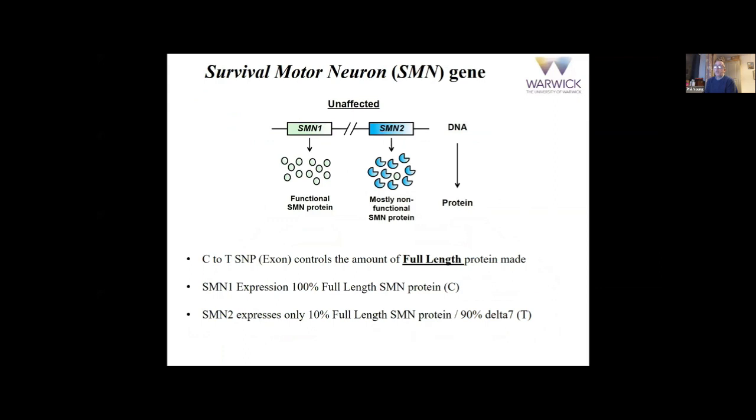So what is the difference between the 2 genes? Effectively, it's that they produce different types of protein. SMN1 encodes almost 100% full-length protein, and full-length SMN protein is the only functional form of this protein. When you have the C in exon 7, you get correct processing of the gene and the RNA, which means you make full-length protein, which is 100% functional. If you compare that to SMN2, where the C has been converted to a T because of this polymorphism, the SMN2 gene only expresses 10% full-length protein. 90% of the product in SMN2 is an alternatively spliced form, a truncated version of the protein that lacks one of the exons. This is called delta 7, it's non-functional, and it's degraded really quickly. So in general, SMN1 produces a really high level of functional protein.